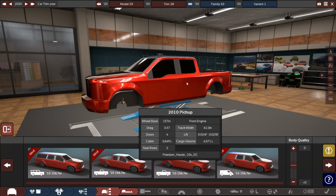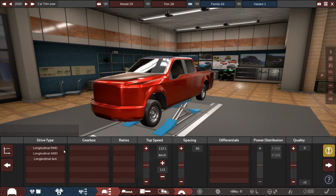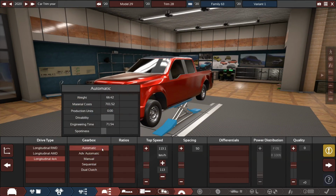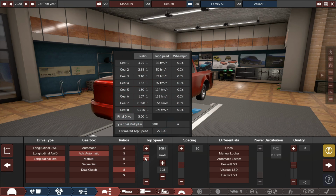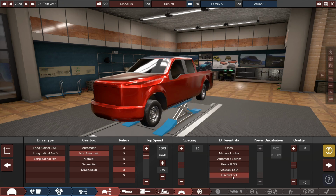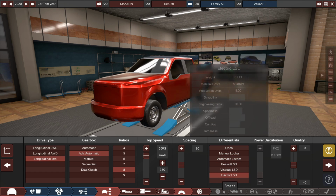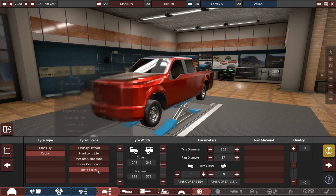We're going to go for a 4-door configuration. Yeah, these tiny tires are not going to do. We'll go for a 4x4 system. Advanced auto, probably like a 9-speed or an 8-speed, whatever's realistic-ish at the time. The gearing is going to be a bit higher. The speed limiter can go down to like 180, which is reasonable. Electric LSD. I'm not sure what differential we'll use for now. I'll stick to electric. I might switch to manual locking, just for off-roading, basically.